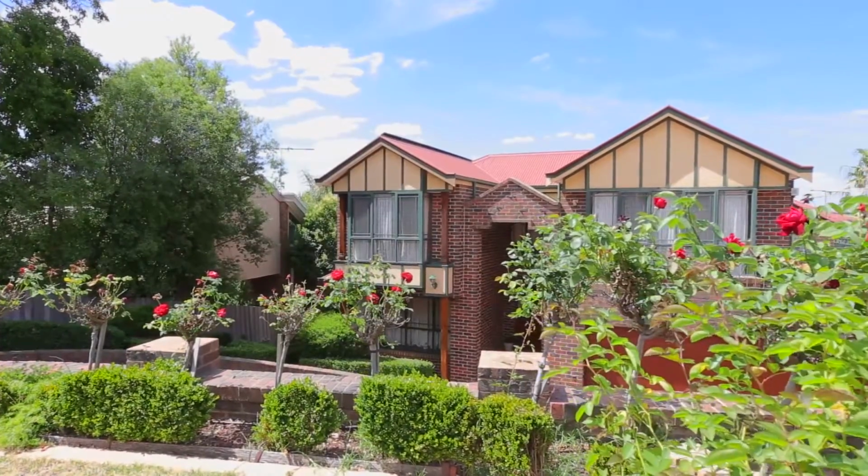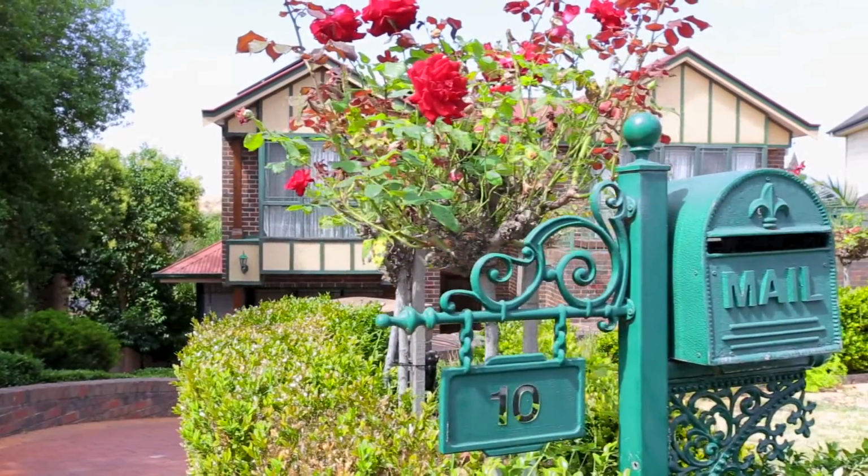My name's Craig Teal, and today we're here to show you the property at 10 Meehan Court in Keilor. Situated high on the hill overlooking the magnificent Keilor village, the home has everything a family would want.